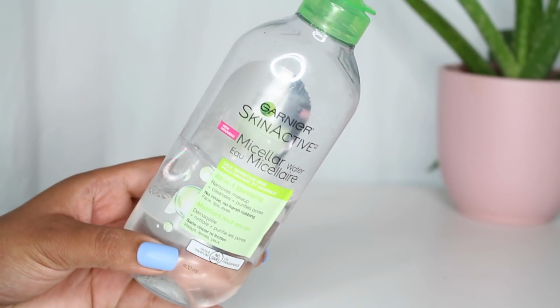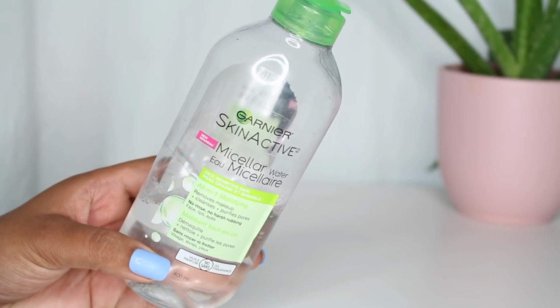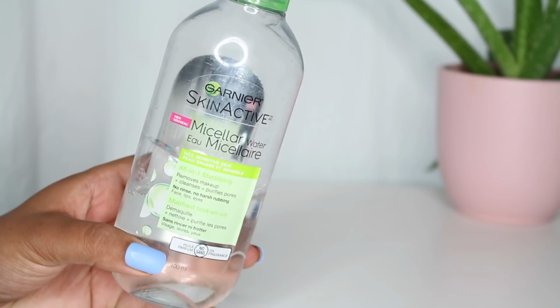But one that I wanted to point out is from Garnier. I love their waterproof one, but I most recently used this one. It is the all-in-one mattifying, so it removes makeup, cleanses, purifies pores. So this I will use if I have a super heavy face of makeup on.